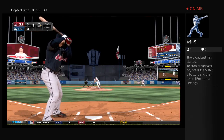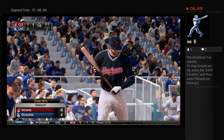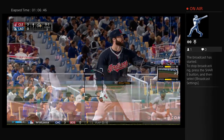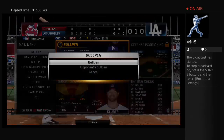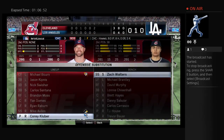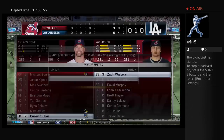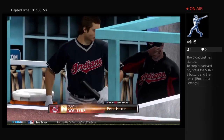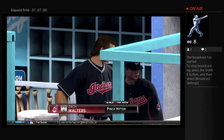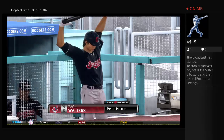Standing in now, Corey Kluber, as he will take strike one on the fastball here. No balls and a strike. A look here at the hits per side here in the late going. Zach Walters will come on to pinch hit now with a runner at first and nobody out.